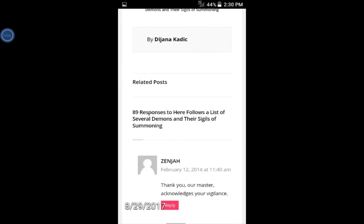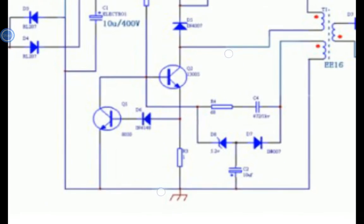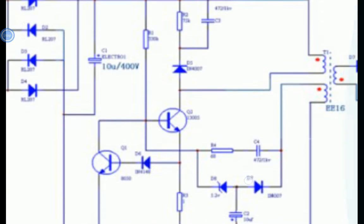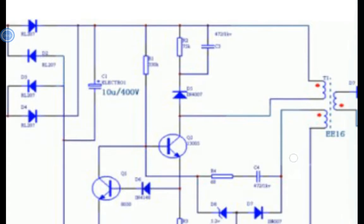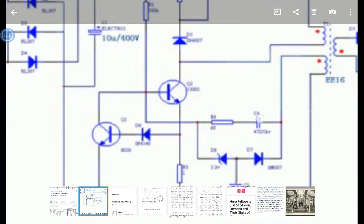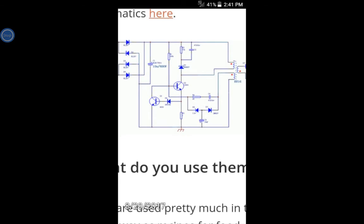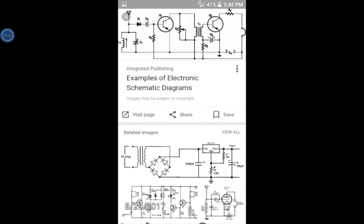I'm going to skip past this because I don't want you to read it. Okay, here we go to another wiring diagram, similar to the one that I made. Here you have more diodes, their shape, their polarities, transformers. You got some more grounded circuits here, okay? And then we'll switch, got some more advanced ones here.